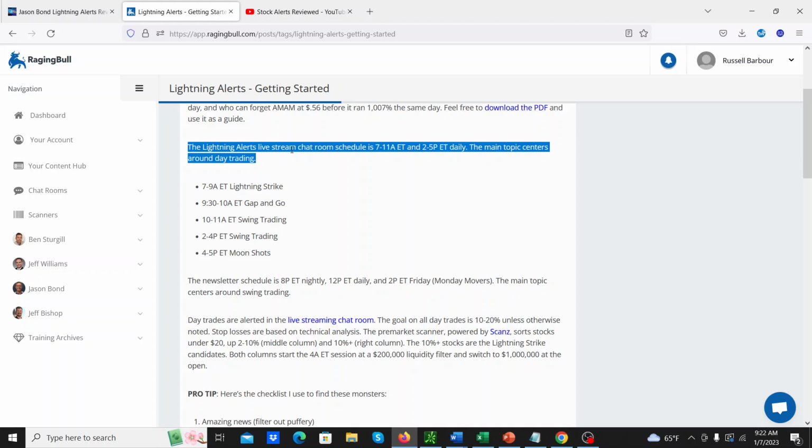So today what I want to talk about is the first chat room that he does. He basically spends the whole day doing different chat rooms and alerts and things. He is on camera and live streaming and sharing the screen for hours at a time, which is awesome. Really like it. But the first thing that he does every day is called Lightning Strike.